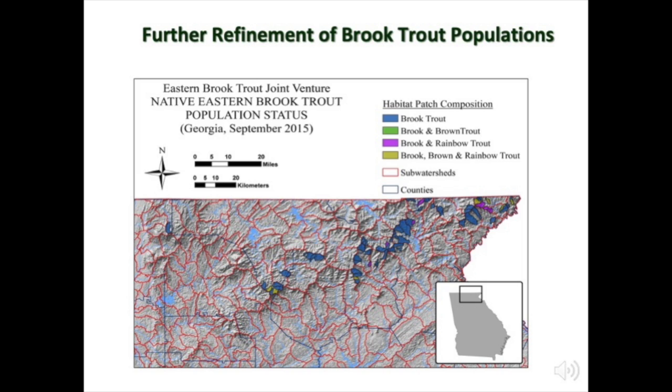And again, the maps just tell the story that the populations in the southeast are very small. There's a lot more occupation there than there have been in places like Maine and New Hampshire. And again, it's this trifecta of forces at work most likely: habitat loss, legacy and current habitat loss, climate change, changes in temperature and water regime, and non-native species.